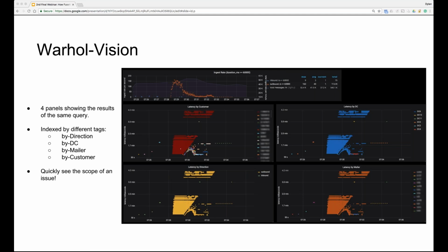So the direction panel shows us that the data was mostly outbound traffic. The DC panel shows that the event took place in only one data center. The mailer panel shows us this was all on a single host in that data center. And the customer panel shows us that the messages all belonged to one particular customer. So this traffic was pretty much all just one customer sending a lot of outbound.